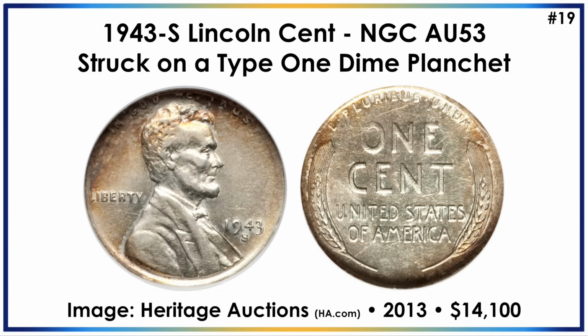Number 19 is going to be a 1943 S Lincoln cent that was struck on a dime planchet, sold for $14,000 as well. There's some really famous 1943 strikes because that was the year that we were striking these with zinc and steel planchets so that we could conserve metal for the war effort, but we'll talk about that more coming up in a little bit. This one circulated a little bit, but then somebody must have said, hey, this is the wrong thing, and plucked it out of pocket change.